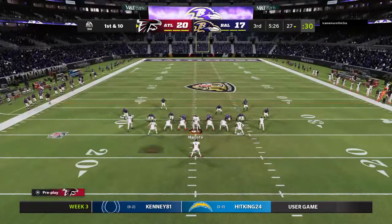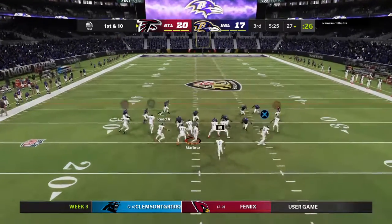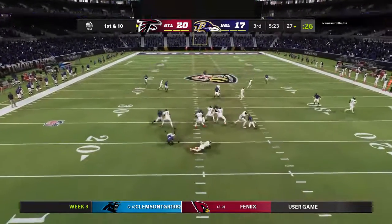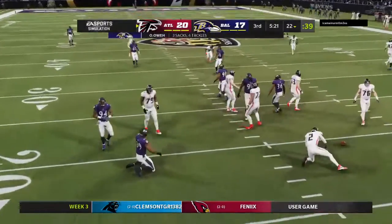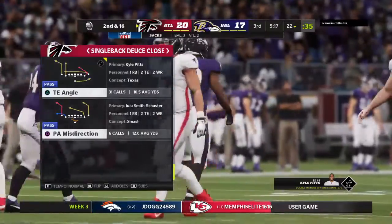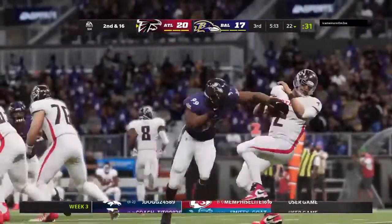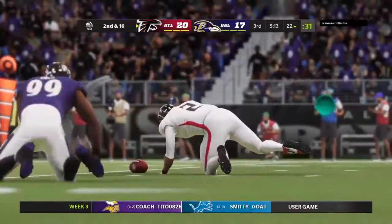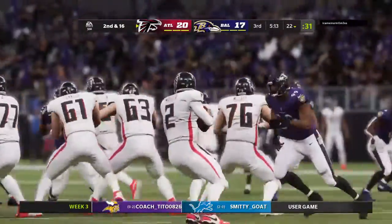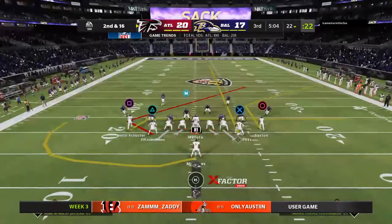About set to begin their next drive, the Falcons offense at the line. And last time wasn't pretty. One play and an interception. We'll see. Blitz coming, and down he goes. Odafe Oweh in there to get him yet again. That is his 3rd sack tonight. They can't figure him out. 2nd and 16.